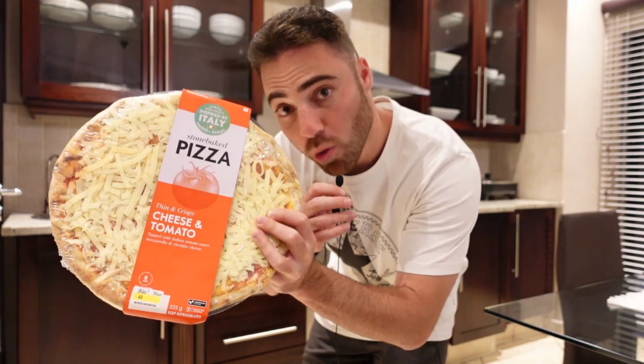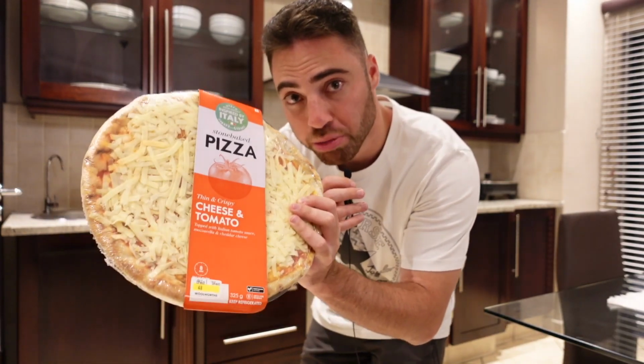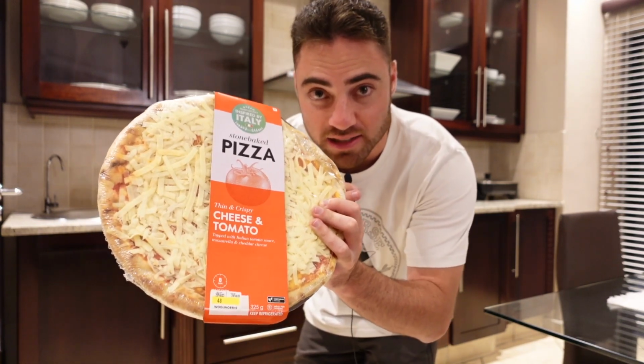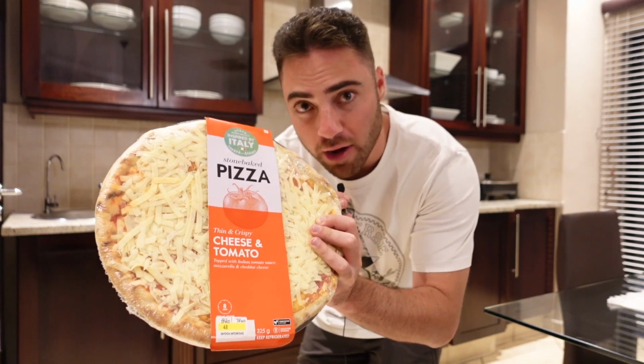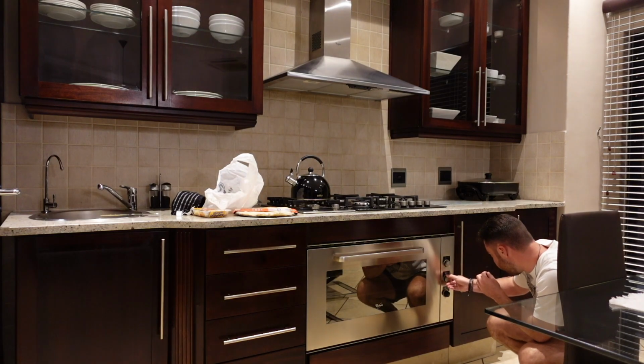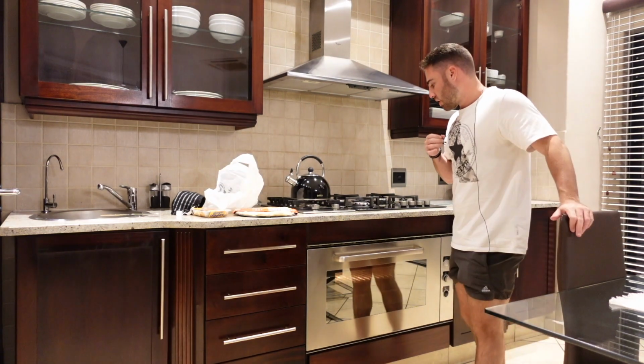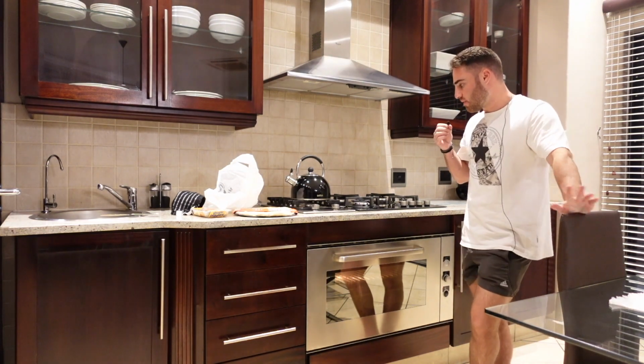Ooh. And for mains, we have a margarita pizza. This looks premium. I'm gonna preheat the oven and put this in, and we're gonna have the starters at the same time. So let's figure out how to use this oven. Okay, there's a timer, and I think it's in the right setting. It's preheating. Should I just put it in, or should I let this preheat a little bit? I'll give it 5 minutes.